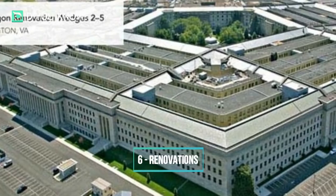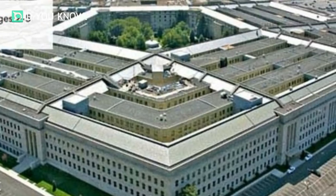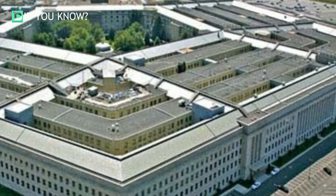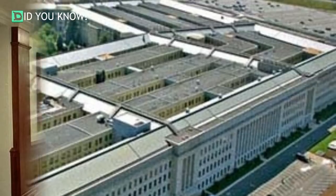Renovations. Since the Pentagon opened its doors in 1943, it has only had one major renovation. The renovation took 17 years and finished in 2011. Luckily, it only cost $4.5 billion. Not such a bad deal, right?